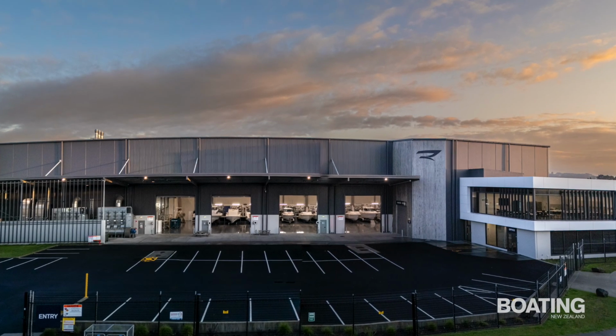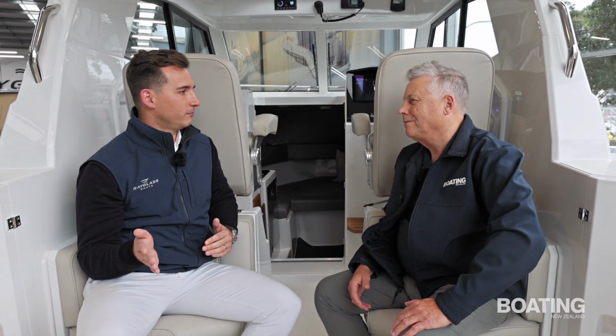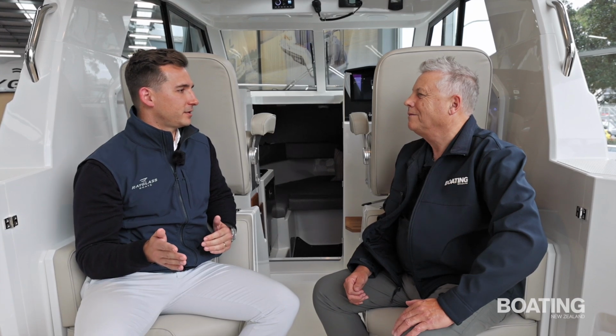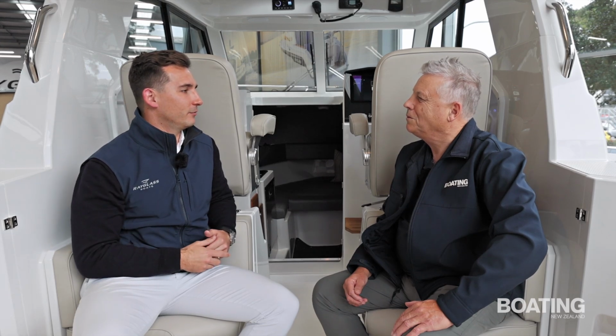Right, so lots of small little things. Obviously the layout is relatively similar because it was a formula that has just worked so well for us in the past, but a lot of little things, mostly from an ergonomic standpoint, make a huge difference to how comfortable you are on board when you're out on the water.